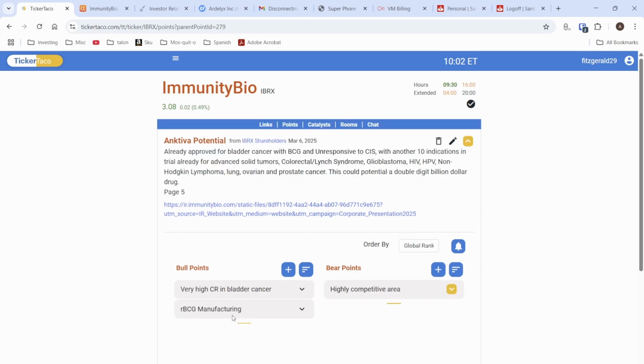Another sub-bull point is that they're looking at recombinant BCG manufacturing. This is because there's a BCG shortage in the market at this moment. If they can manage this, not only should they be able to achieve a margin, but it might also start to make Anchiva synonymous with BCG.